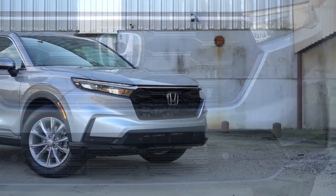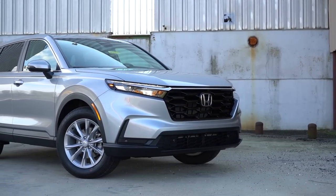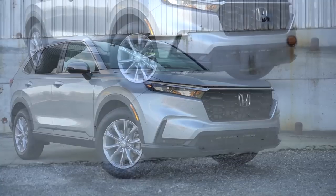LED headlights to the sides do come standard for every single trim level across the board. So you got to love that. Added illumination at night, at least comparatively speaking to the good old halogens. LED daytime running lights also coming standard.